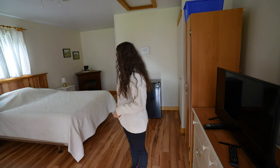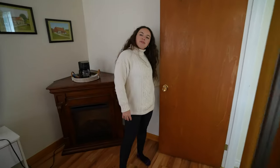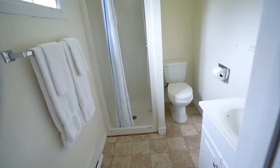Oh, wow. Yeah. So it sleeps, like, this is probably better for a couple. And a bathroom too. Very, very nice. I just think it's so cool here. This is a beautiful spot.